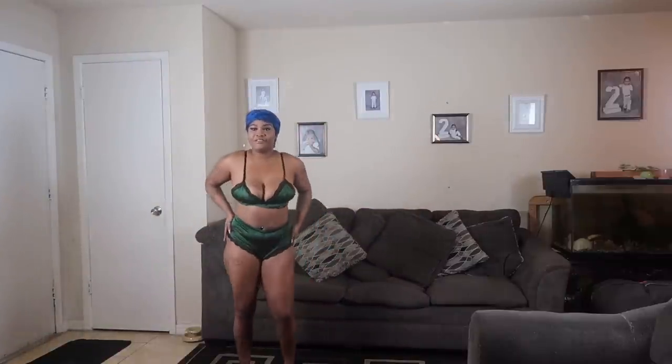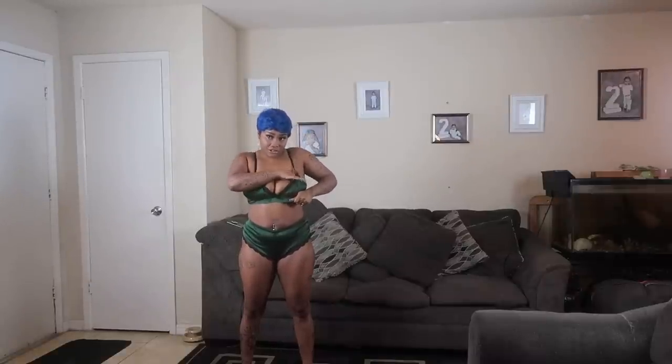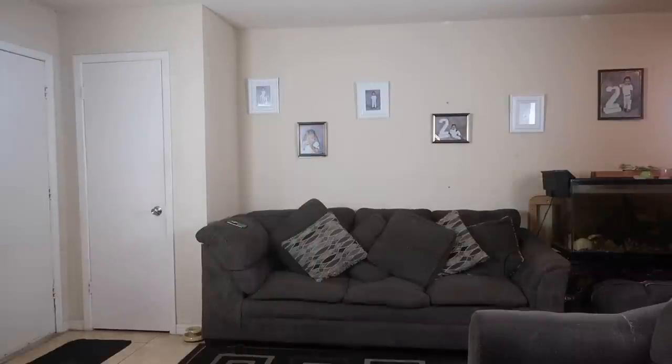My camera had cut off, but this is another one, a 10 because of the details of it. This is a size medium, I believe. I wish this would have been a little bigger because I got melons. Not everybody is blessed with mosquito bite titties.